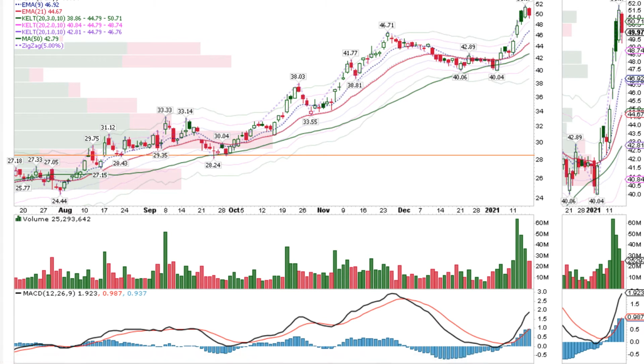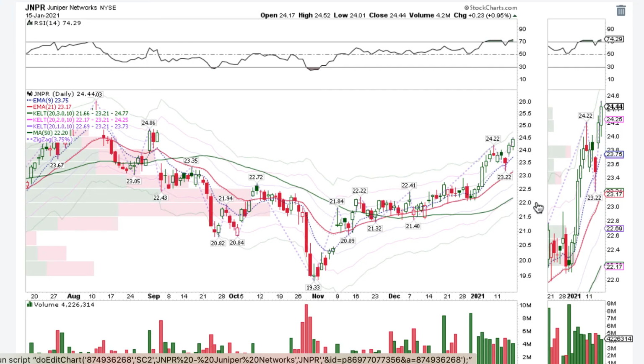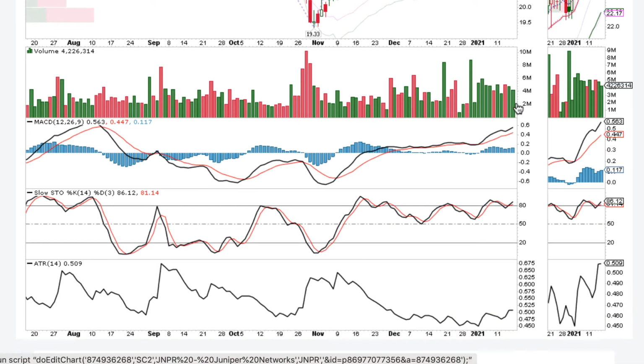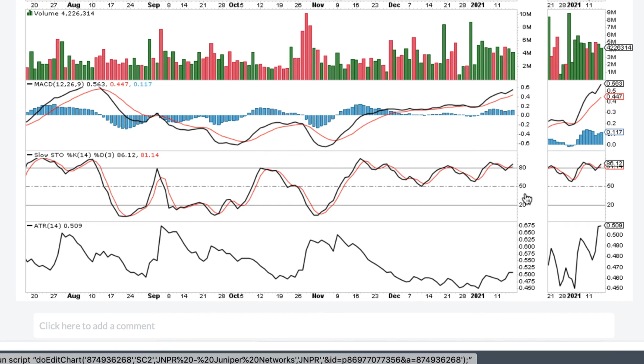On the news, the company is creating electric vehicles being tested with FedEx. Juniper Networks following through, relative strength. Markets pulled back on Friday. This stock continued higher. Volume suggesting institutions are picking up shares, not quite back to the highs. Following the 9 and 21-day, RSI showing muscle. MACD above its signal line, stochastics rising along with ATR.